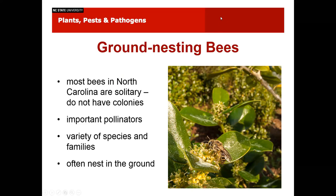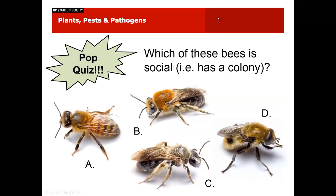So next quiz we've got. Which of these bees is social, i.e. has a colony? So I'm going to do, all right. So everybody should be seeing this. Maybe they'll see their poll. All right, so we got A, B, C, and D.